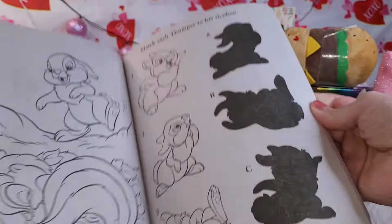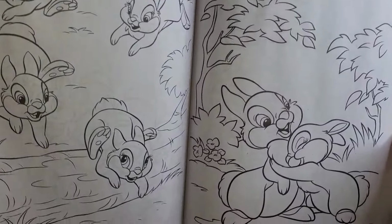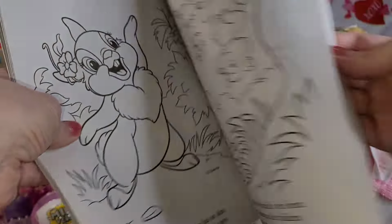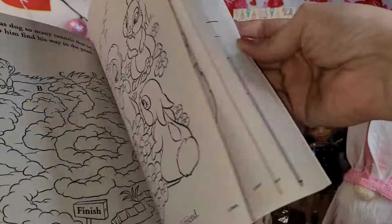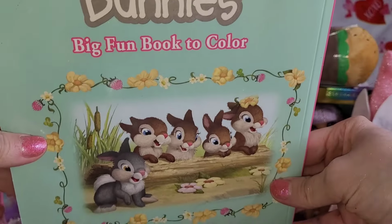are so stinking cute. There's Thumper. Look at all the bunnies. So cute. Oh, look at that one. It's waving hi. Oh my goodness. Look at all the bunnies. Bunny, bunny, bunnies. Oh, I love it. So there's the back. Oh my goodness. That's so cute.